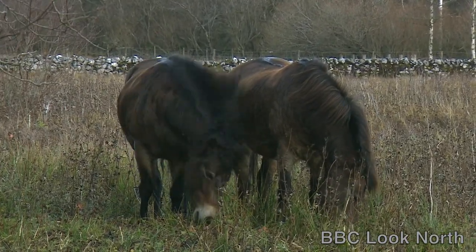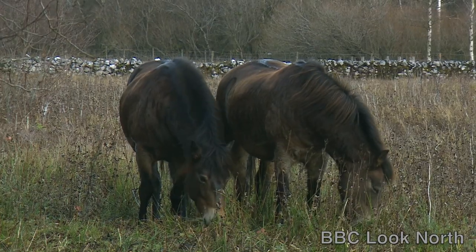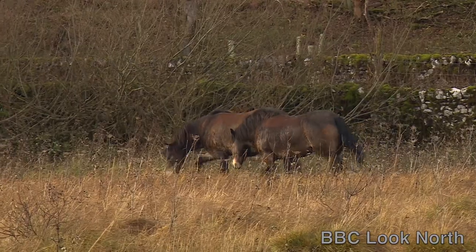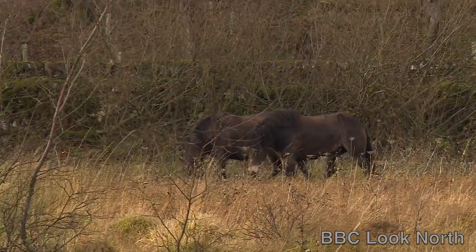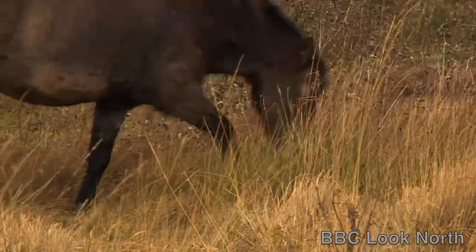We don't want people feeding them because then they can get very overweight, and then that causes an awful lot of problems to their health. And we want them to be wild as well. So the more they interact with humans, the less wild they are, and we want them to remain that wild spirit.